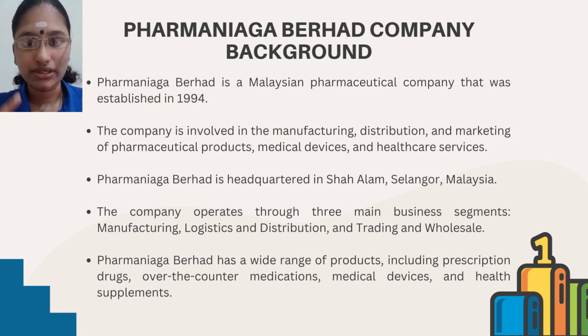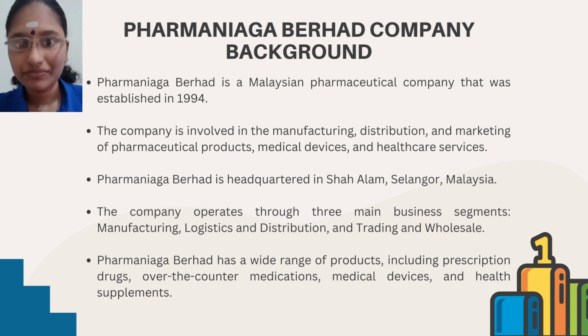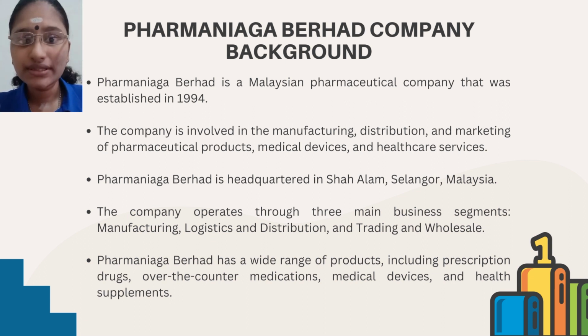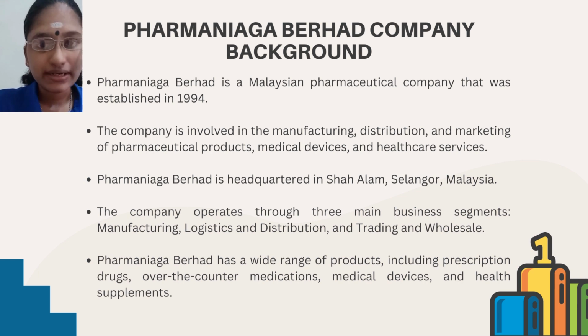Pharmaniaga Berhad is a Malaysian pharmaceutical company that was established in 1994. The company is involved in the manufacturing, distribution, and marketing of pharmaceutical products, medical devices, and healthcare services. It is headquartered in Shah Alam, Selangor, Malaysia. The company operates through 3 main business segments, which are manufacturing, logistics and distribution, and trading and wholesale. It has a wide range of products including prescription drugs, over-the-counter medications, medical devices, and health supplements. It has expanded to 3 countries, which are Indonesia, Vietnam, and Myanmar.